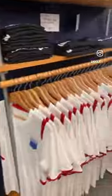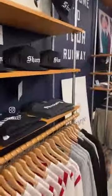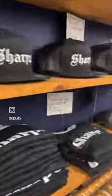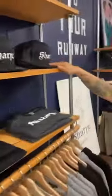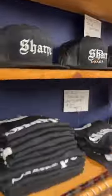The Sharpe trucker hats, or are these snapbacks? Snapbacks. I'm so not cool. But yeah, this is with the original Sharpe logo, so it's kind of vintage. It's your chance to buy some. This is the first one made. Yep. Second generation right here.